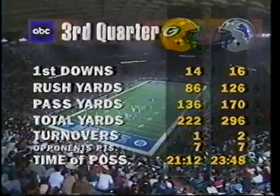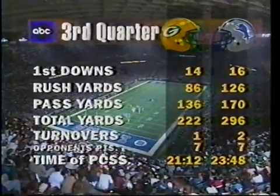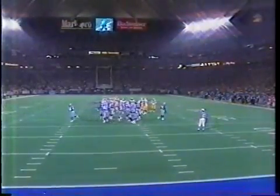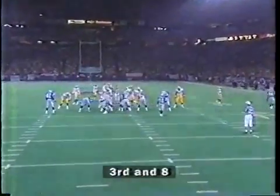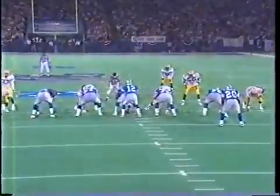And we have still 14 minutes and 54 seconds to go in this game, and I don't think the scoring's done yet by these two teams. I think it's time for the Secretary of Defense of the Packers to take charge. That's right. Reggie, we have not called his name in the last couple of weeks against these guys. He needs a sack. 3rd down and 8 for the Lions.